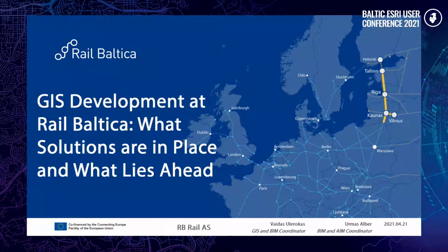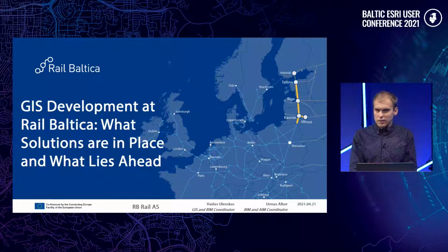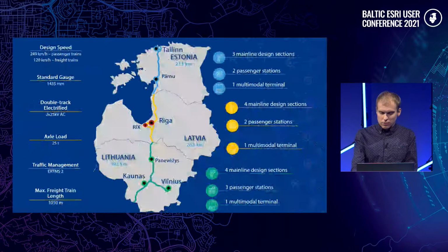I am Vaidas Ulenskas, GIS and BIM coordinator, and today, together with my colleague Urmas, BIM and AIM coordinator, we will talk about GIS and Rail Baltica, what we're doing and what is our future. We both are part of the Virtual Design and Construction Department at RB Rail. RB Rail is the Rail Baltica project coordinator.